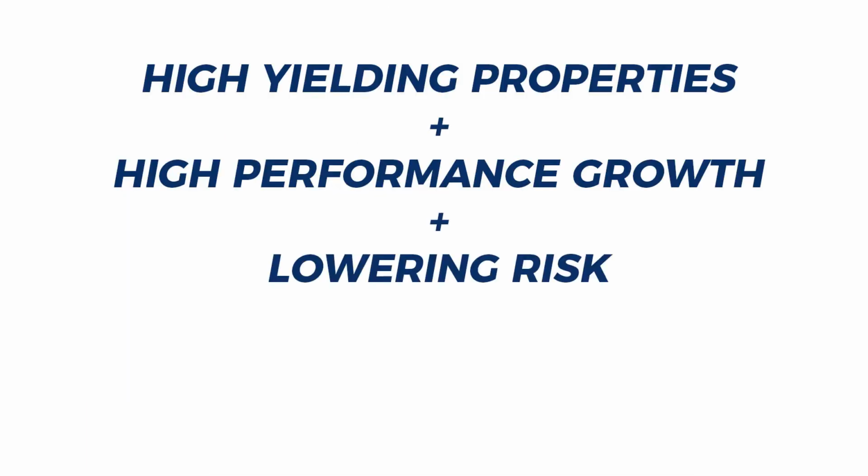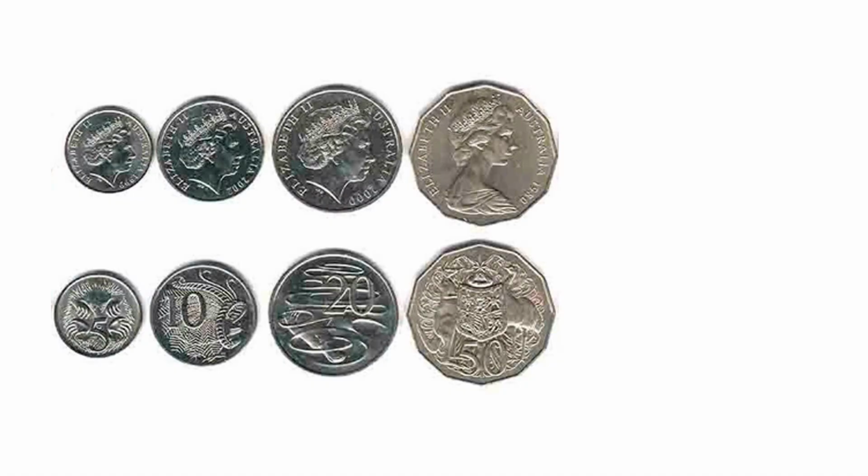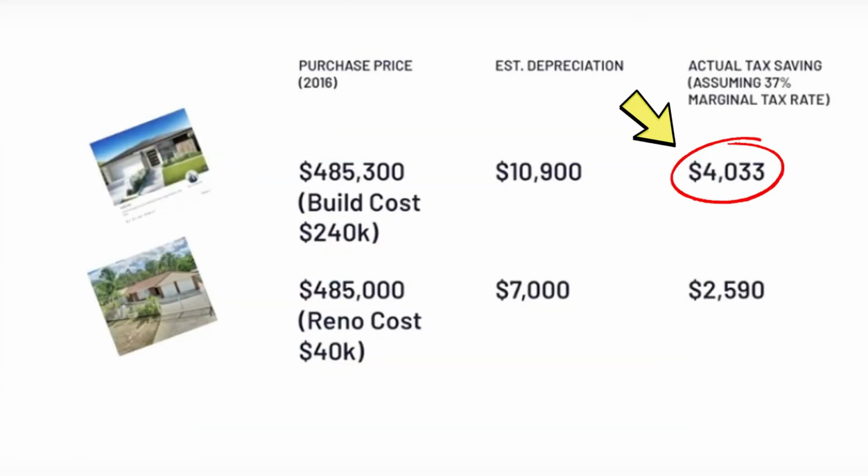Keep it. Because an elite investor focuses on the upside, making money, lowering risk, better wealth results, not to save cents on the dollar. Depreciation is a tax benefit. Who pays $2 to save $1? But let's look at the numbers further. How many $4,033 does it take to pay off a $480,000 house?